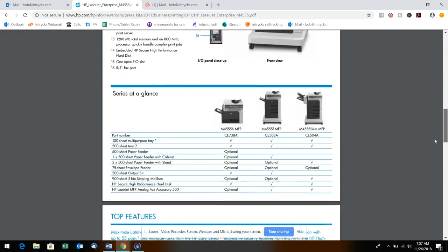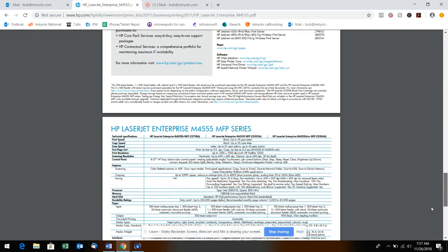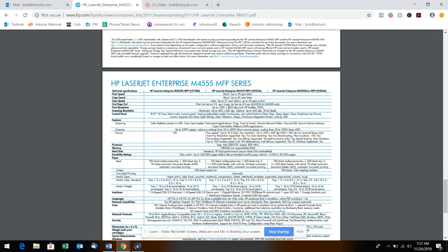So both those other machines did around 51 pages per minute output, and the 4555 actually goes a little bit faster. It's 55 pages a minute. Now it scans a little bit slower at 57 pages a minute black and white and 42 pages per minute color. Again, it's all the nature of your office and how you use it.